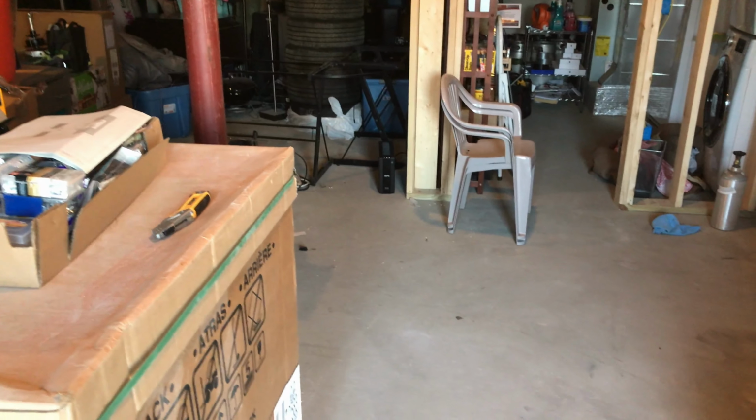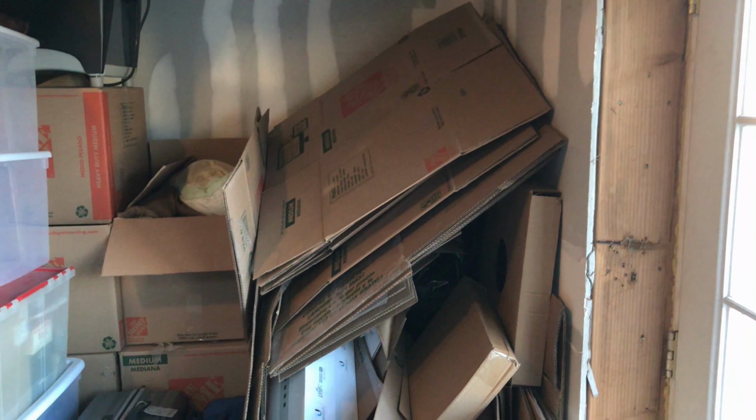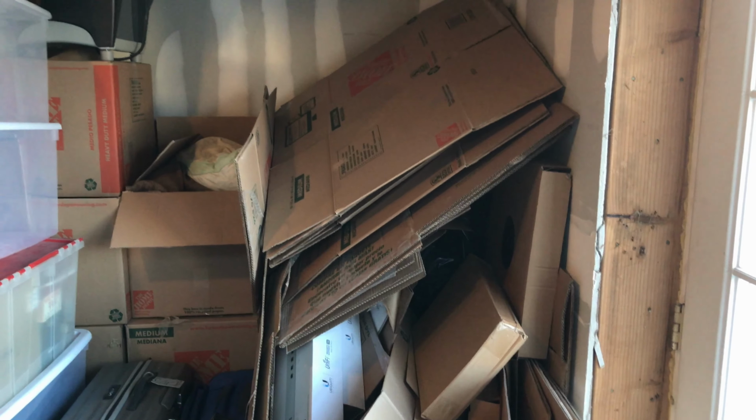It is Sunday the 12th and we are at the house. So yeah, I took 2 truckloads, not golf loads, but truckloads of trash on Friday. And this is all new trash. Lots of cardboard.